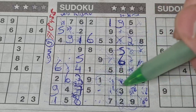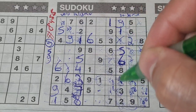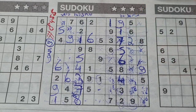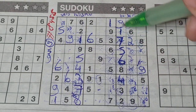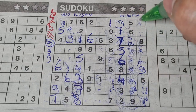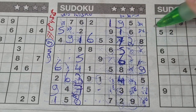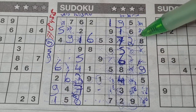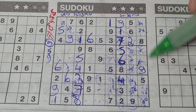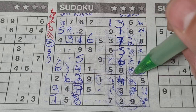We have a 1 in this row. No 1 there. 1 should be here and a 4 goes there. So 1 digit left in this column for number 7. Alright, 2 numbers left now in this big square for numbers 1 and 2. 3 is missing and a 4 is missing. 3 and a 4. Let me mark those two boxes. Then 4, 4, and I need a 3 here.